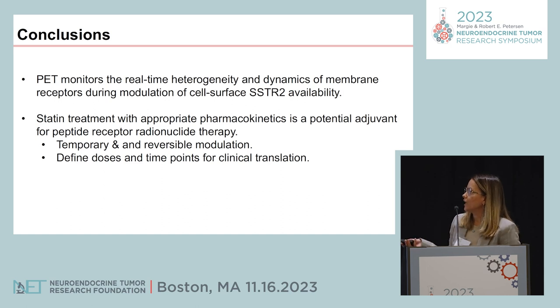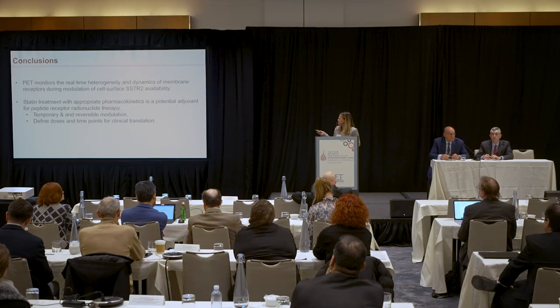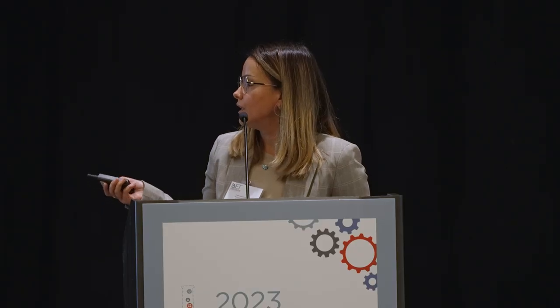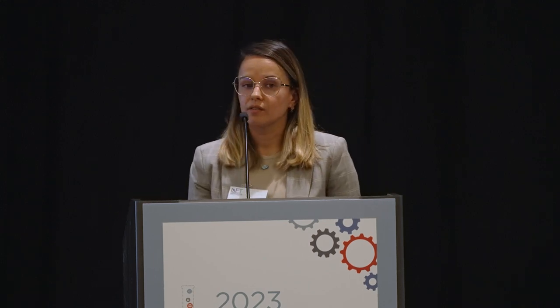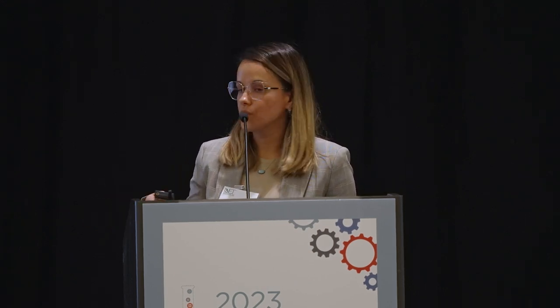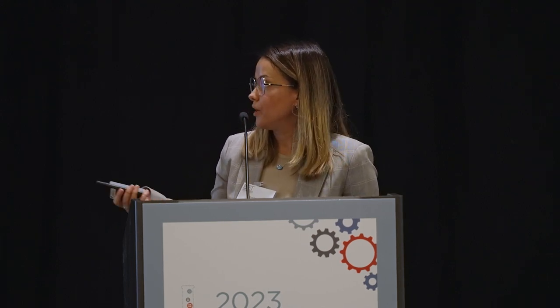And so in conclusion, I hope I was able to convince you that PET imaging allows us to monitor receptor densities, in this context, SSTR2. We can use pharmacologic approaches using drugs that are already FDA approved, such as statins, to modulate receptor density. And they can be a potential adjuvant when combined with the peptide receptor radionuclide therapy. This approach is temporary and reversible, and so that becomes a trick in terms of defining doses and time points for the combination so we can translate these results to patients.